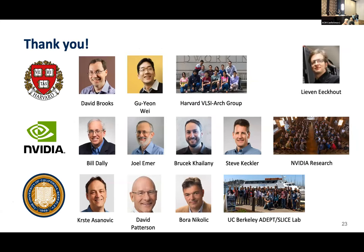Finally, I'm very lucky to have worked with many great mentors and collaborators over the past few years, from Harvard to NVIDIA, and also at UC Berkeley. The work and this award wouldn't be possible without their generous support. In particular, I'd like to thank my advisor, David Brooks, for nominating me for this award, and Lieven Eeckhout and Steve Keckler for supporting me and supporting the nomination.